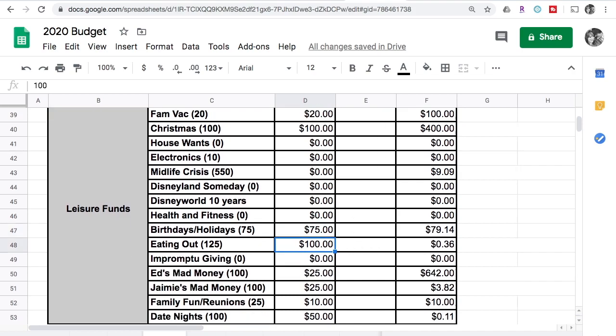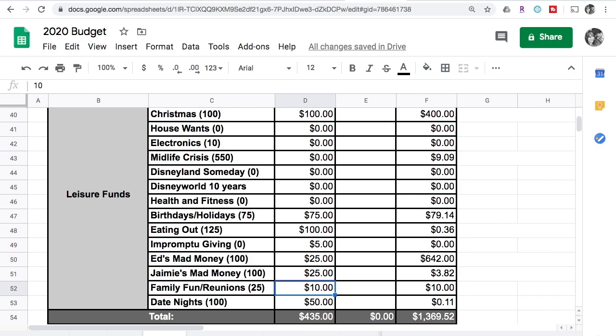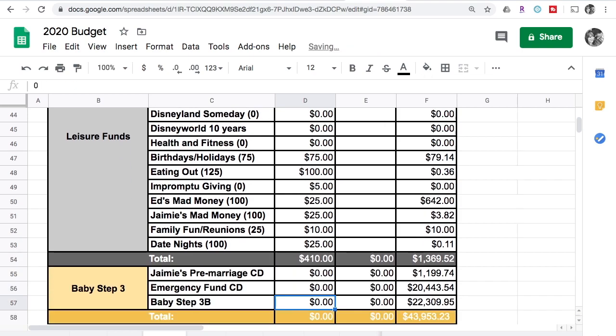Eating out, we will continue to fund that at $100. Impromptu giving, I'm going to put $5 in here. And my husband's Mad Money gets $25. My Mad Money gets $25. Family fun and reunions, I'm going to say $10 still. And date nights, I'm going to put $25 in.